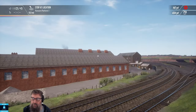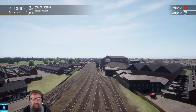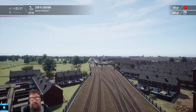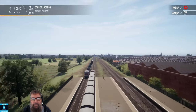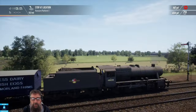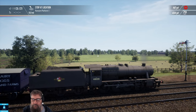Oops. Where's our little freight fella? Oh, he's already nicked off. In fact, our little freight guy is already waiting at the next signal by the looks. This was my original player train. Hey, look, he's lost his livery. I thought I had this one in the WD livery.